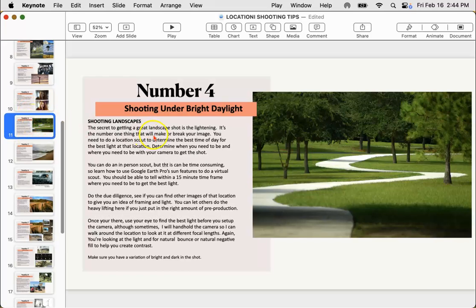Just remember that. Shooting landscapes. The secret to a great landscape is lighting. Again, it's the number one thing that will make or break your image. You want the sun behind the camera, usually about 15 degrees off either side of the camera, so that it's lighting up what you're shooting. Certain things like this would work well with side light, where you see the little detail. Side light shows you all the little detail in things.